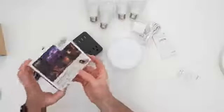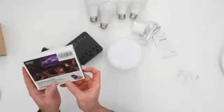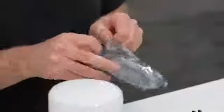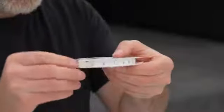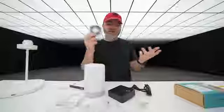This is the smart LED light strip, 9.2 feet. Voice control, and I believe it's responsive to music as well. Sync lights to your favorite song and explore how lights change with the rhythm. So it's responsive to the rhythm. Yeah, it's this tiny little strip, unreal. So you just roll that baby out. It's got 3M sticky on the backside. You could stick it to anything.